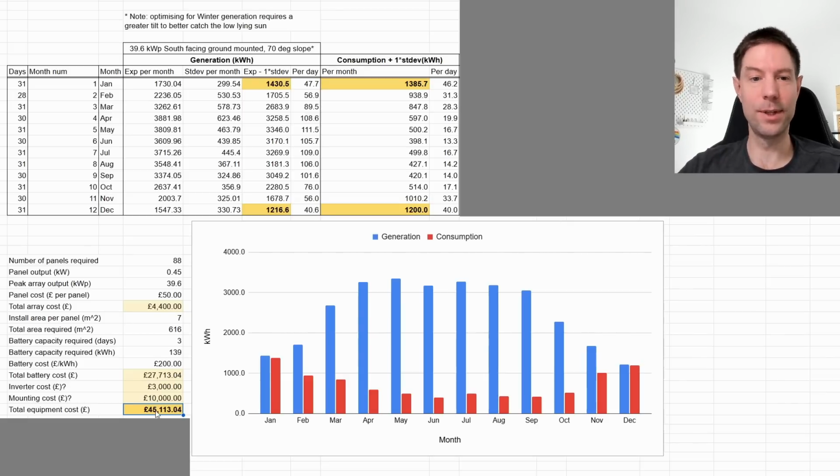The cost of the install is obviously extremely high, but there's another factor that you might want to consider if you were wanting to go off-grid, and that's you will miss out on all of the export payments that you could get if you were connected to the grid and exporting all of this lovely excess that you've got here. So all of this, wherever the blue line is above the red line in this chart, is excess solar that you can't use. There's nothing you can do with it.